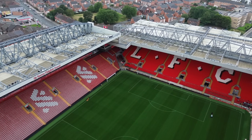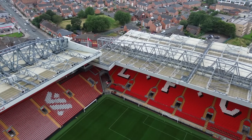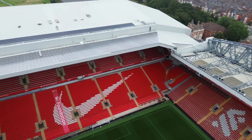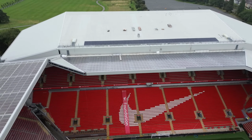So let's turn the drone round. I'll fly towards the Kop a bit and then turn the drone round. Bit of a weak signal, so I'm going to climb a little bit.